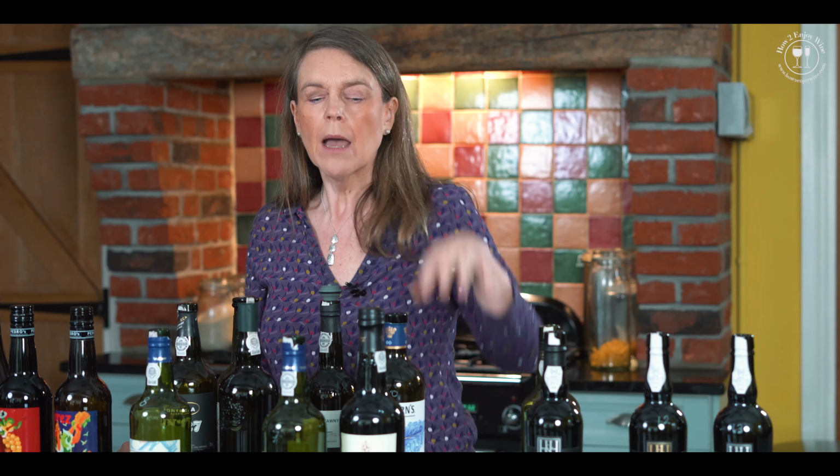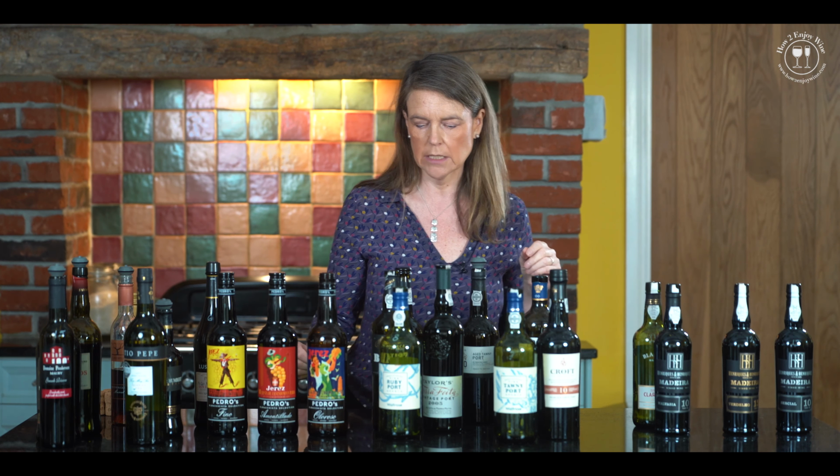Now, these are all made with indigenous grape varieties from Portugal. The one you may well hear most of is Touriga Nacional. These are really good grape varieties. You get red fruits and black fruits, but with the tawny ports, those caramelized flavors are the ones that really dominate and make a really delicious wine. Even tasted slightly chilled is a really nice way to have it.